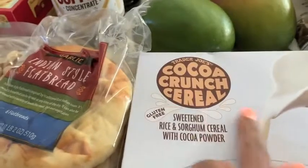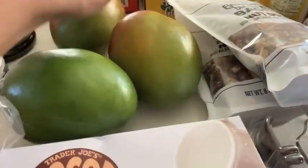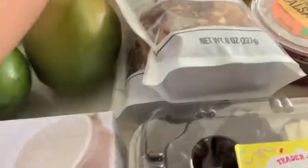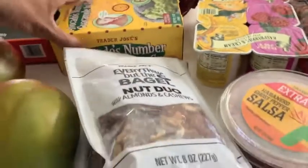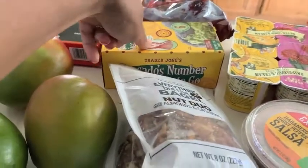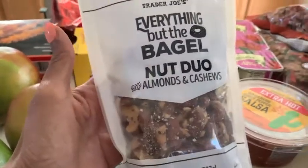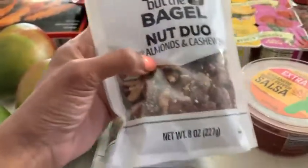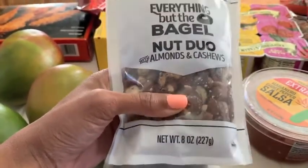I got, Brooklyn picked out these cocoa crunch, this cereal. I picked up three mangoes. I'm like on a mango kick. I love mangoes. I picked up some of this barbecue chicken teriyaki. These little individual avocado servings. There's six of them in here. This is new, but I picked it up for my husband. He loves that everything but the bagel seasoning. So I picked him up these. It has it on it with the almonds and cashews. So I thought that was interesting.